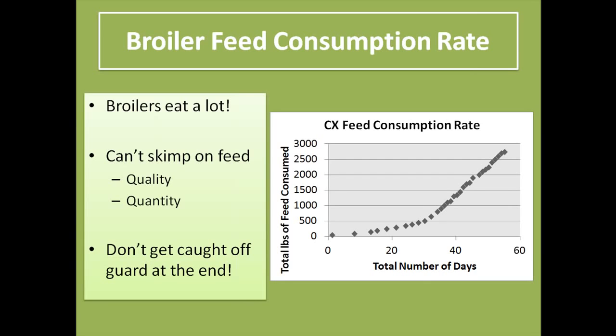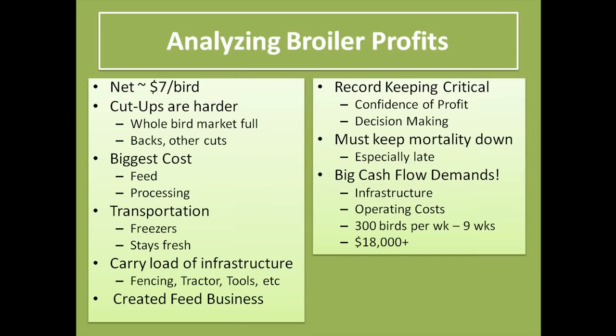So the big thing about this: don't get caught off guard at the end in terms of how much it's going to take to get the birds finished. So for the broiler profits, we're saying we net $7 a bird. That can just depend on a lot of things.